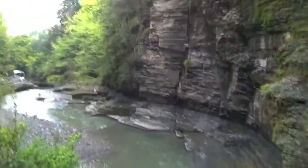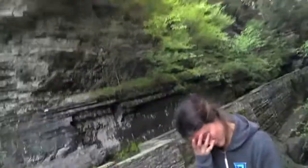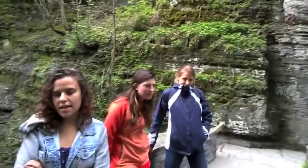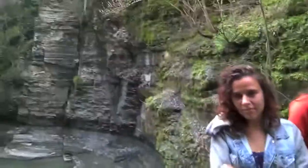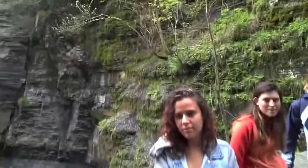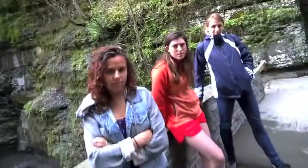Okay, so that's the glacier part of the story. Are there any questions about that? When's the last time this area was covered in glaciers? Oh, that's a really good question. The last time the area around Ithaca was covered was about 18,000 years ago.